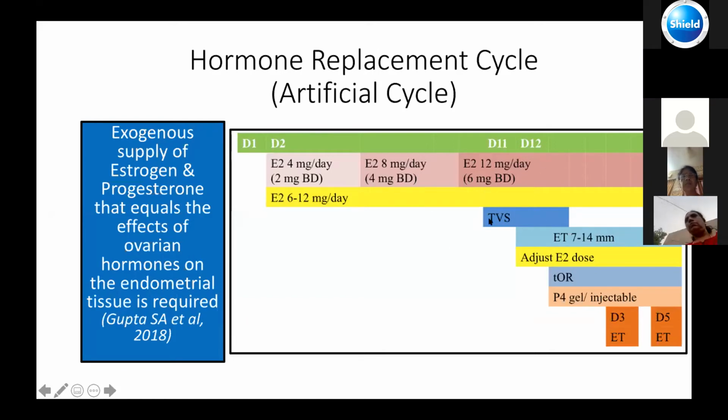And the transvaginal sonogram can be performed from the 11th day onwards, or it can be done from the 12th day. An ideal endometrial thickness of 7 to 14 millimeter is the target, and adjust the estrogen dosage accordingly. And progesterone or injectable can be started. You can note down this particular study; it will be very good for this nomogram, which you can follow. And you can time the embryo transfer day 3 or day 5 as per the stage at which you have frozen the embryos.